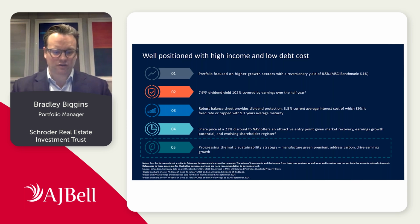Now, just to give you some background on the shareholder register, we've had some new wealth managers join the register over the last year or so, and in the 6-month period ended 30th of September last year, we reported that the number of shares held by direct investors on the AJ Bell platform, Interactive Investor and Hargreaves Lansdown increased by 24%. So thank you for your support there for those who have supported us.